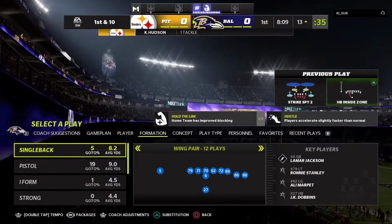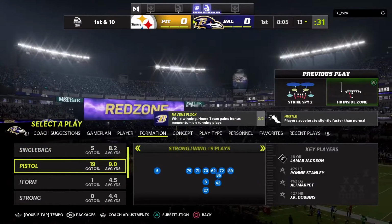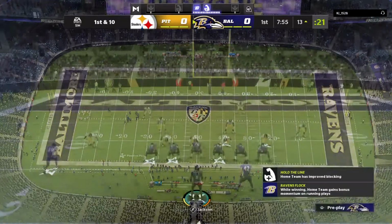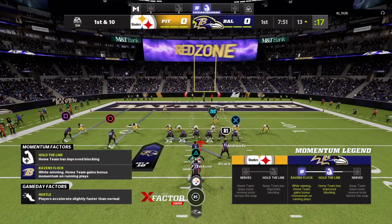We always talk about good down and distance, allowing offenses to expand their playbook. A 2nd and 2, that means your playbook's wide open. You can run just about anything, but a lot of times the play caller just looks down at his sheet, sees the short yardage runs, and goes to one of those.